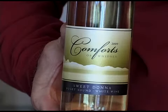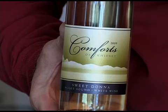Our last is what we call Sweet Donna, after my mom. That is about 1.5% residual sugar. It's a wonderful summertime, sit in the hammock, out on a picnic, white wine that's very popular.